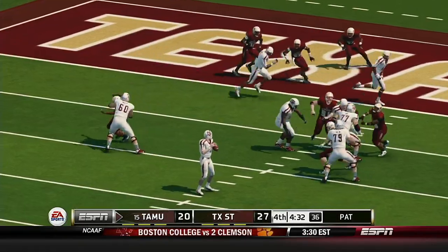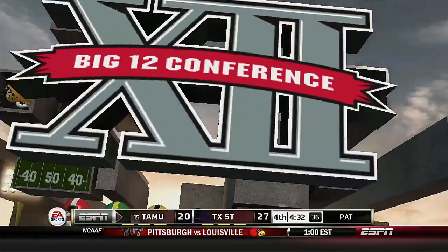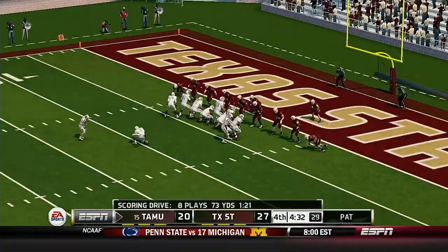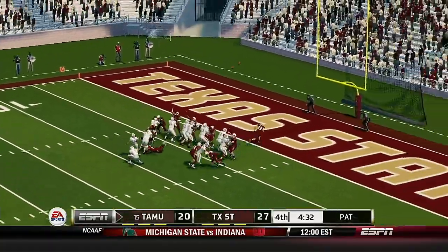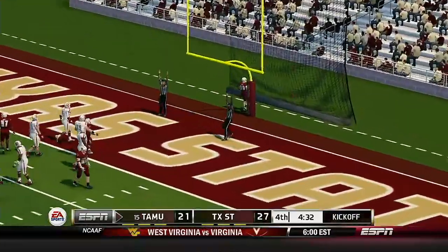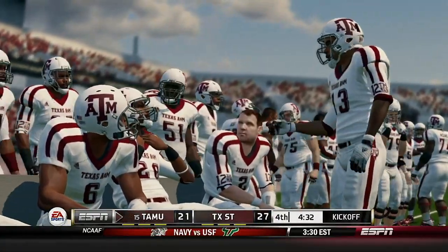He made a great move to get into the end zone. There's a perfect play call. They looked like they practiced that one a few times. And he tacks on the extra point. So that's an 8-play, 77-yard drive, and they get it in for 7.